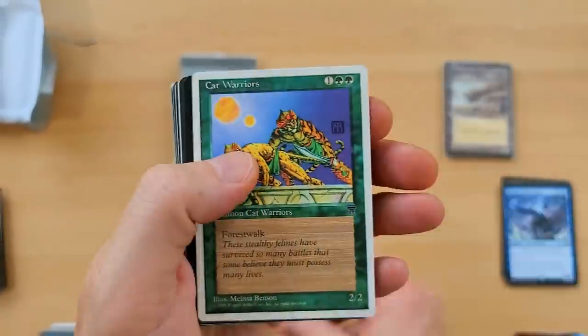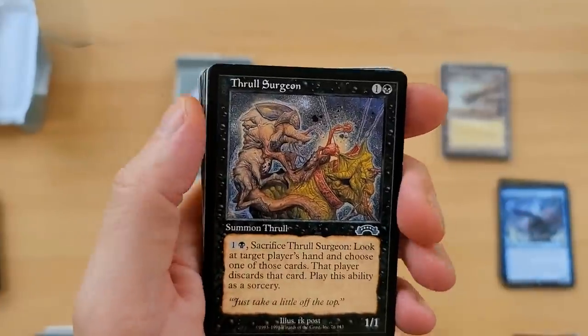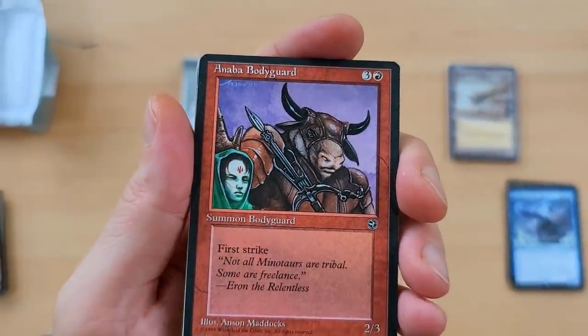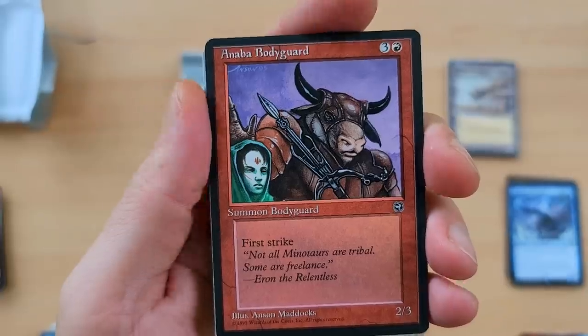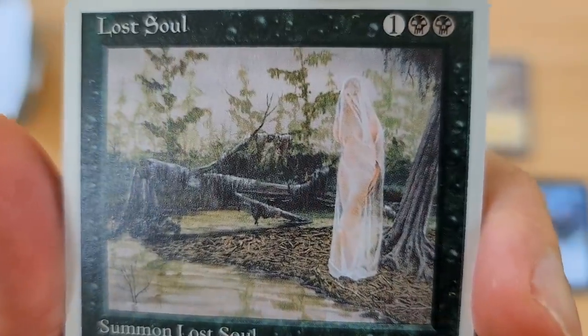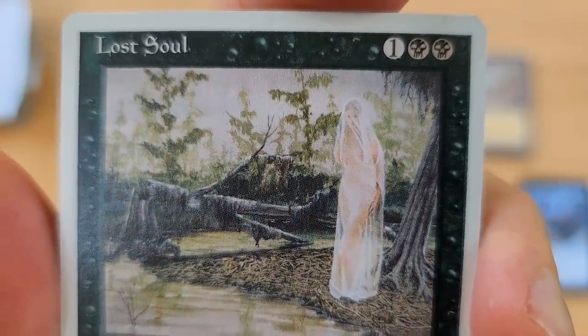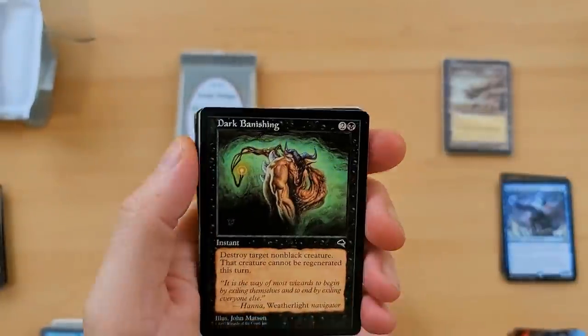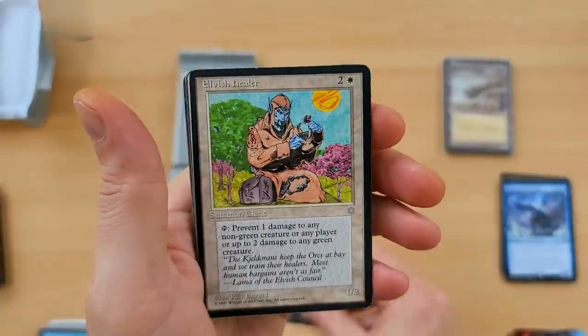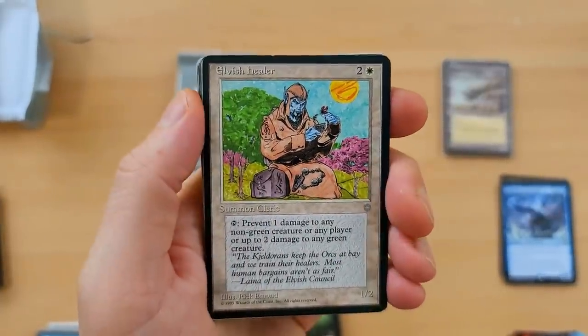Sand Scout. Cat Warriors. Nothing good. Thrill Surgeon. Anaba Bodyguard. Got First Strike. There you go. From Homelands. Lost Soul. Beautiful. Look at this damsel, man. You ever look at that artwork? You can almost see through it. Unbelievable. Dark Banishing. Sweet card. Elvish Healer. Doing all of its amazing things.